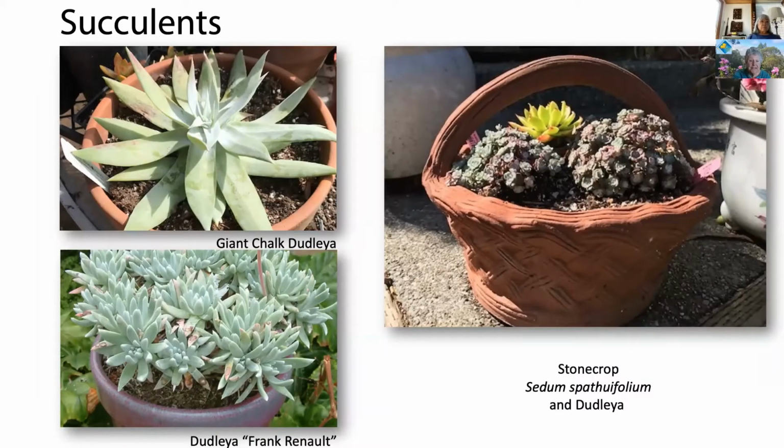Other succulents that folks are familiar with are the Dudleyas. So the two on the left, a giant chalk Dudleya and a Frank Reinelt Dudleya. And then on the right in Mamie's yard actually is a combination of a stonecrop in the front. It's a sedum as well as the Dudleya. I was actually hiking yesterday around Lake Lagunitas, and the Sedum spathulifolium there are beautiful.